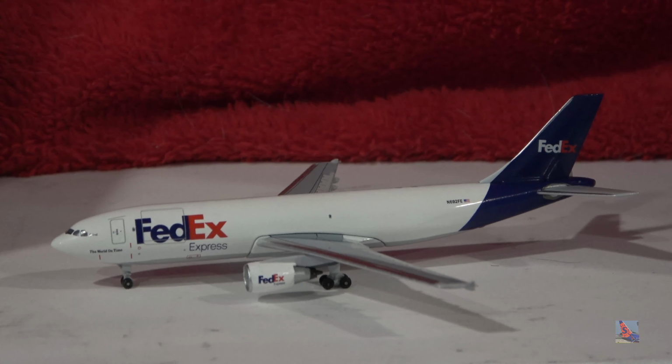Thankfully nothing broken, despite the fact that this model was delayed by a day from USPS for whatever reason. I'm not sure what the deal was with that, but at least I have the model in my hands and not broken. So it'll be very useful for all upcoming airport updates, and another model that I can check off the wish list that I still have yet to complete.